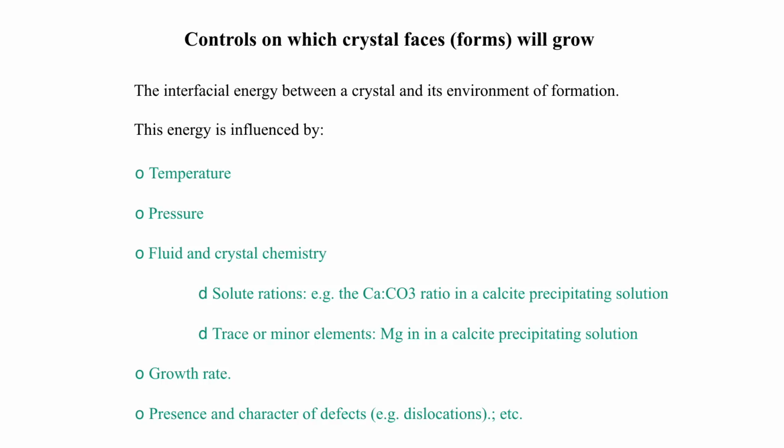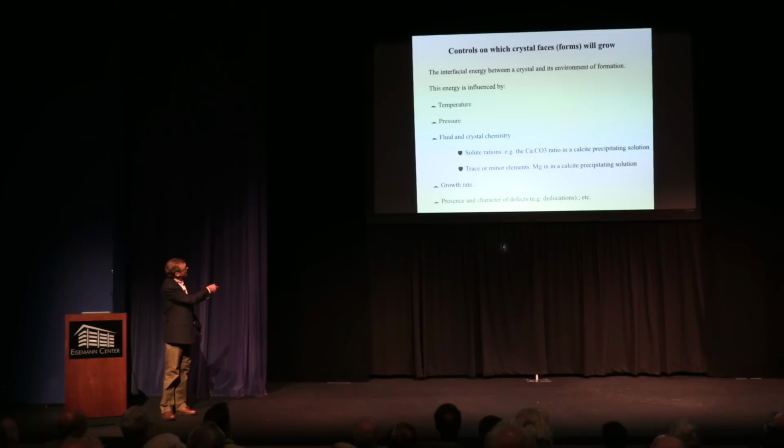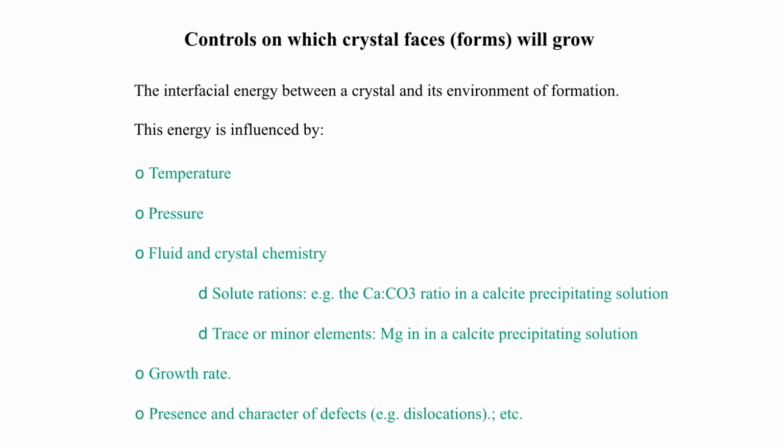So Joe showed all of these pockets of feldspar and quartz crystals where those grew from a solution in that pocket. The morphology of those crystals is based on lowering that interfacial energy between the feldspar and the quartz and the fluid from which they are growing. It turns out that there are a lot of different factors which will affect that interfacial energy, and so those ultimately are the controls that allow variation from one pocket to another or from one deposit to another. And these include temperature, pressure, fluid chemistry, and the chemistry of the crystal as it's growing, the growth rate, the presence of defects. I'm going to talk about some of these things like dislocations. There are many factors that we do know ultimately control that interfacial energy, and hence these are the factors that control which crystal faces will form.